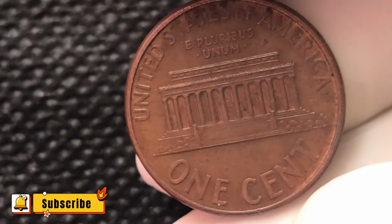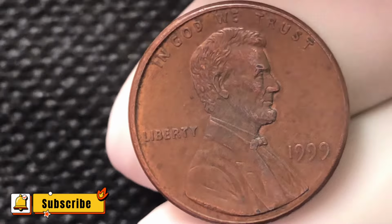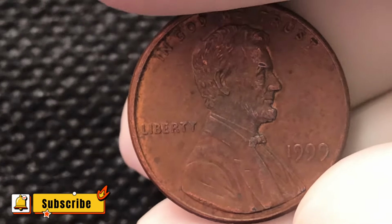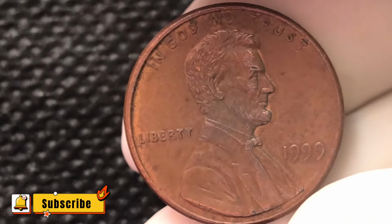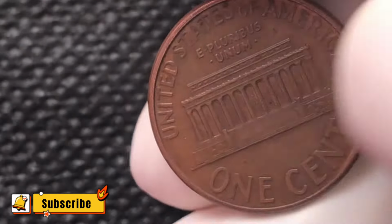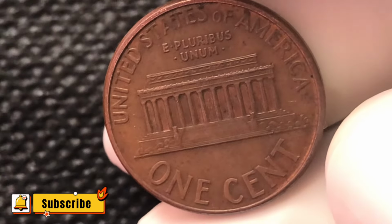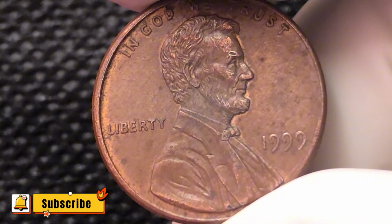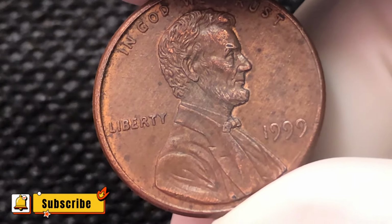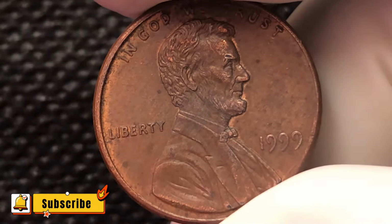Now let's set the stage. The year is 1999. Bill Clinton is president. Everyone's gearing up for Y2K. DVD players are the new big thing. And the US Mint is churning out billions, and I do mean billions, of pennies. The official mintage for 1999 was massive. More than 5 billion struck between the Philadelphia and Denver mints. That's a whole lot of change hitting circulation. But amid those billions, a few coins, just a tiny fraction, came out not quite right. And those flawed few are the ones you need to know about.